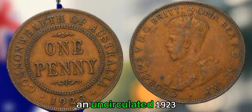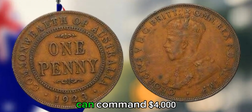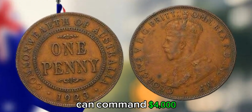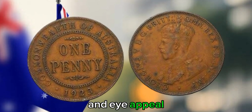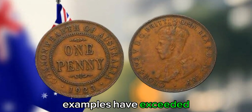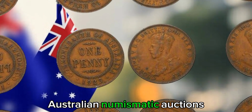An uncirculated 1923 penny, with only a handful known to exist, can command $4,000 to $6,000 in AUD or more, depending on toning and eye appeal. The finest known examples have exceeded $1 million AUD in top-tier Australian numismatic auctions.